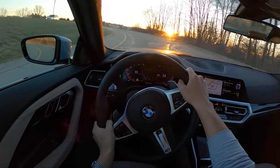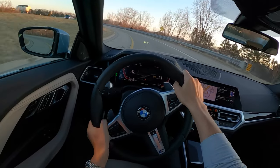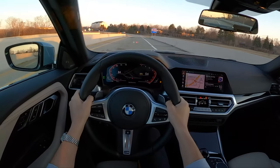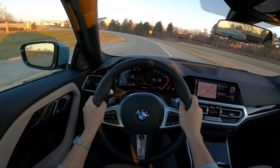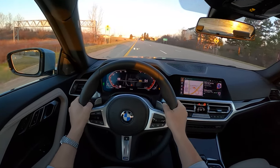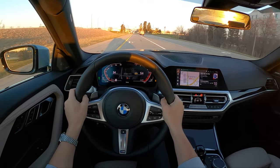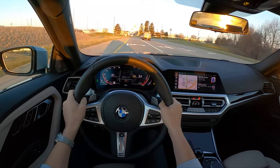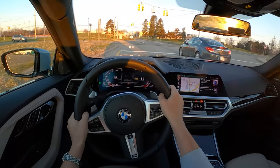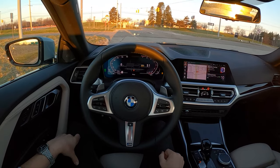Brake feel is excellent. These M Sport brakes, part of the M Performance Package or M Sport Package on this 230i, perform really nicely. Again, the damping with this suspension has a suppleness over really large bumps and undulations, but also this immediacy and nimbleness to the chassis that is really quite addictive, if I'm being honest.